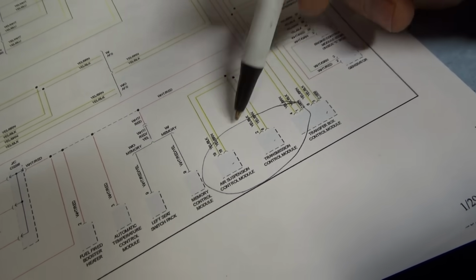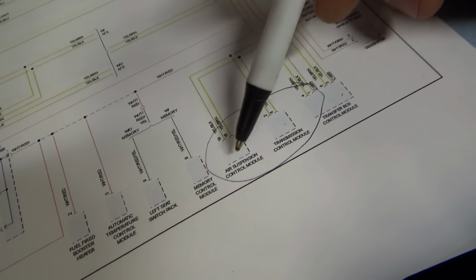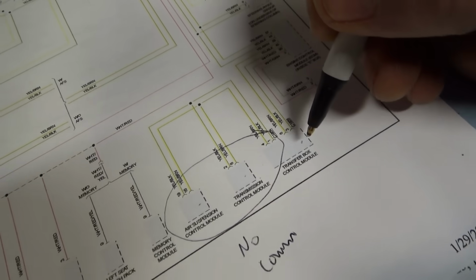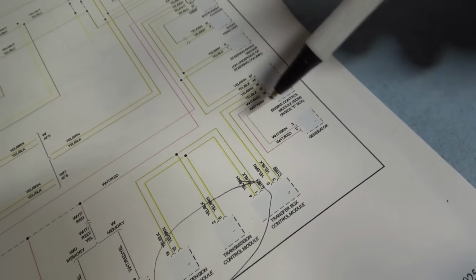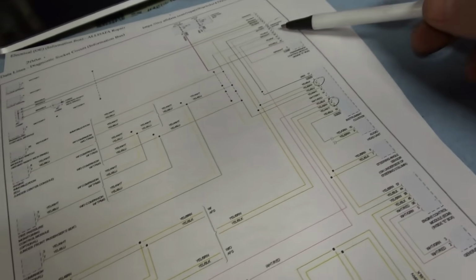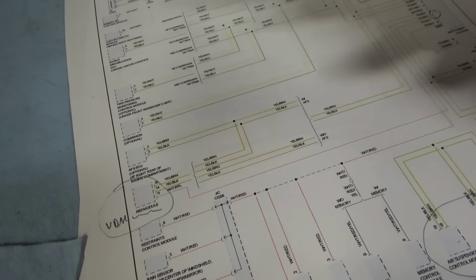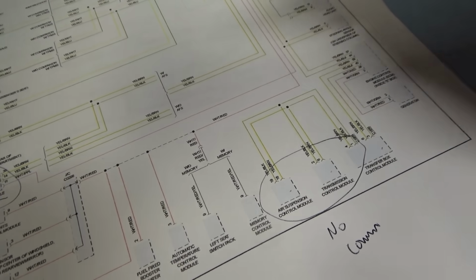So right off the bat, these two modules that are kind of next to each other on the tree, air suspension and transmission, these are offline. No comm. We can talk to the transfer case control module and everything else. ECM, instrument cluster, and then there's ABS right here. This is the vehicle dynamics module. So I have a feeling the problem's going to be somewhere here.